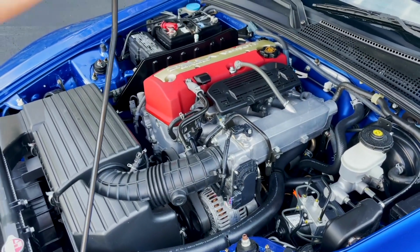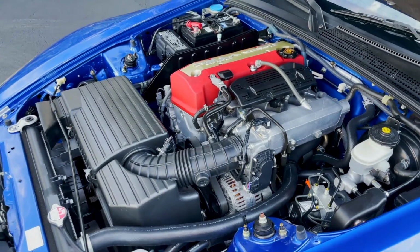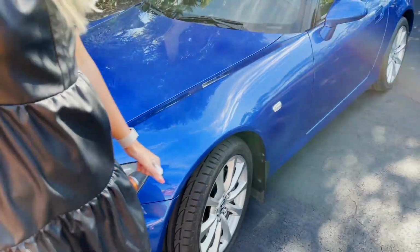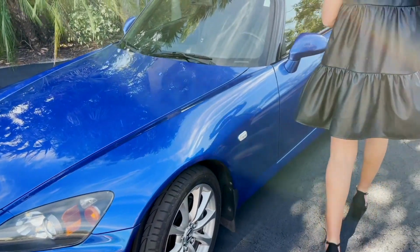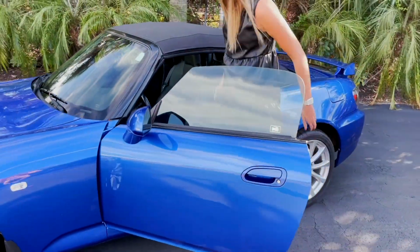Actually, my first car was a Honda, but I'm kind of mad it wasn't this one, because I think it was just a boring old Honda Accord. And was it the same color as this? No, I wish it was this blue. It was white, even more boring.